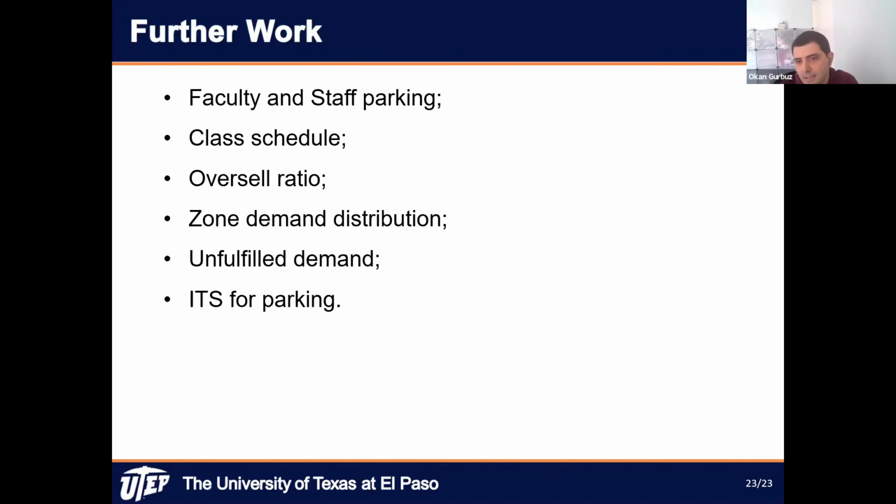Therefore, the class schedule can be staggered through the week to optimize the parking demand. And then, as you know, parking offices sell more permits than the actual capacity of the parking lots, which is called overselling. This can be studied to find the optimum overselling ratio value for each parking lot. And the overall demand distribution can be predicted by a zone demand distribution model.